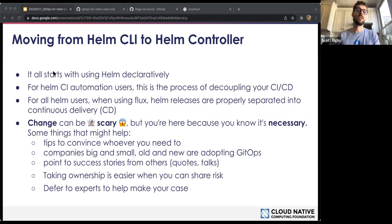For Helm CI automation users, just think of this as a process of decoupling your CI and your CD. And for any Helm users, whether you already have CI in place or whether you're just starting from scratch, Helm releases through Flux are properly separated into continuous delivery for you already just by using the tool.